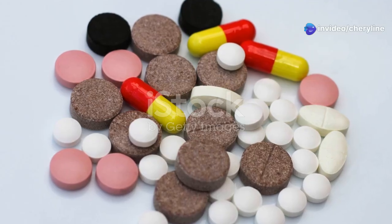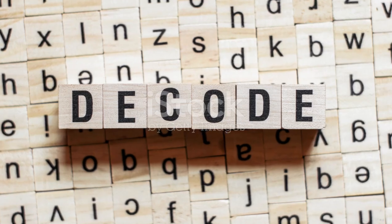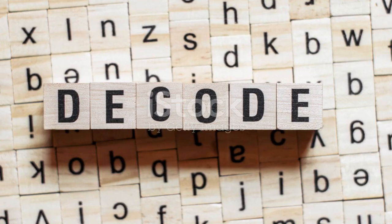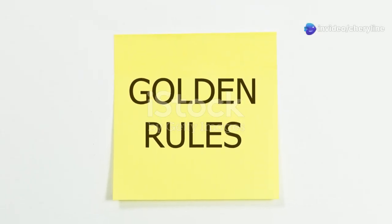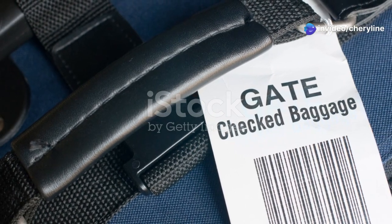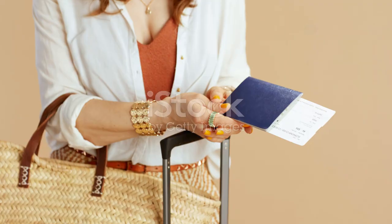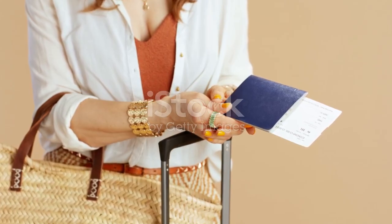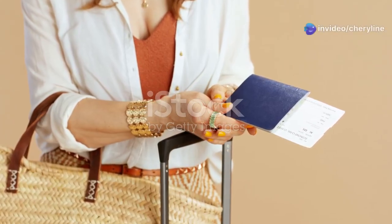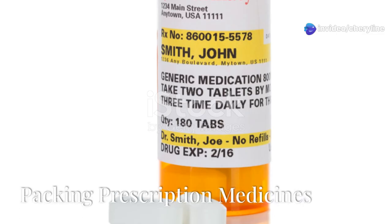Here's your starting point. As you're packing, ask yourself, am I bringing prescription medicine or over-the-counter medicine? That question alone will help you figure out the rules for airport security in 2025. Now, let me give you the golden rule. Never pack your medicine in your checked luggage. Just don't do it. Always keep it in your carry-on. And here's a pro tip with overhead bin space getting tighter these days. Make sure your essential meds are tucked into your tote or personal bag that fits snugly under the seat in front of you. That way they're always within arm's reach.